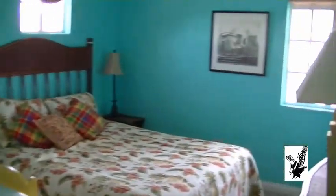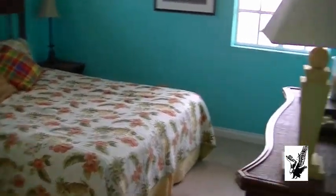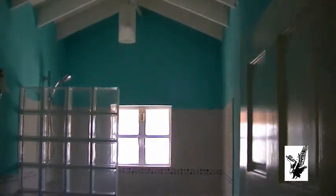Going to bedroom number 2. Comes with AC. Built-in cupboard. And here we have the bathroom.